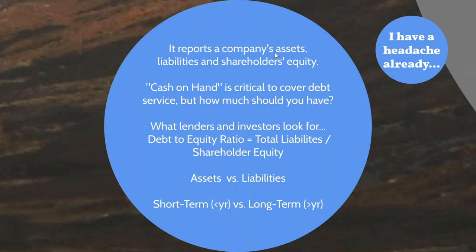Your lenders, they're going to look at this, and they're going to look at your debt-to-equity ratio, and that's essentially your total liabilities divided by your shareholder equity. So that's how much you owe other people divided by the value that is within the company that you own. And then your short-term versus long-term for each of those things. So generally speaking, a short-term liability is going to be a year or less.